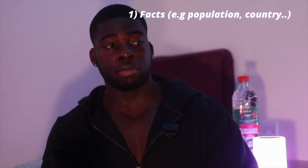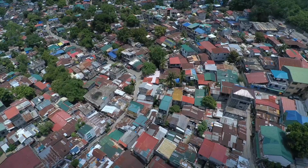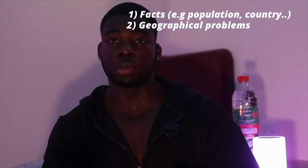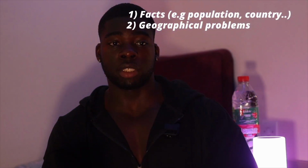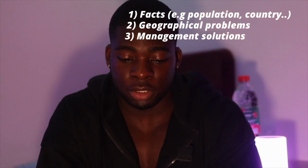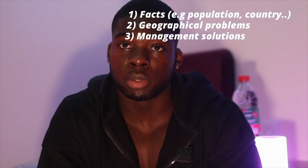Number two, you need to know about geographical problems that the case study is facing. So it could be overpopulation. It could be gentrification. You have to know all of the problems that the case study is currently experiencing. And number three, you need to know management solutions that will help to overcome these problems. These are the three things you have to know: facts, problems, and management solutions. If you can research and know all of those three things for all of your case studies, you're already getting an 8.